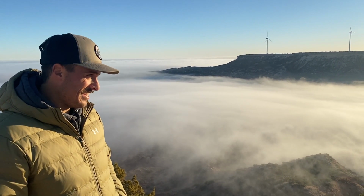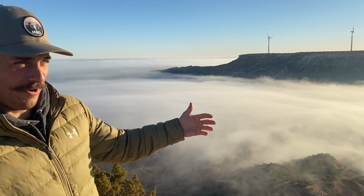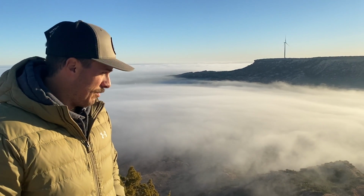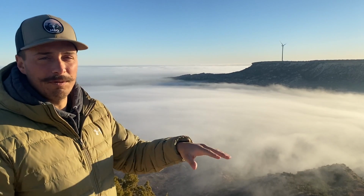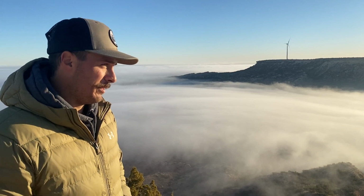Well, not a whole lot of wind this morning, but we're fogged in. Can't even see the bottom here where that big group of sheep was at yesterday, and it's just working right up the valley to where we can see a little bit. So we're going to try to glass this side while we can until that fog kind of covers us up. But we're thinking with that fog cover and a little bit of moisture in the bottom that they'll start working up on these cap rock sides here, and we'll be able to turn something up.